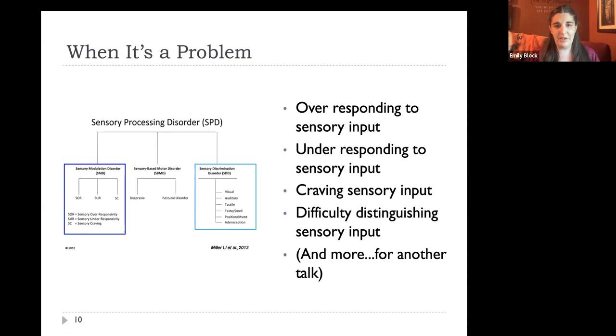And this is the Miller model. She is like occupational therapy royalty, because she's done a lot. Oh, that's my insulin pump. Unfortunately, that will be beeping apparently throughout this talk. So sorry about that. Anyways, so this is the model I generally use.